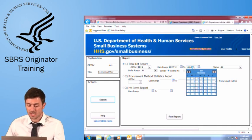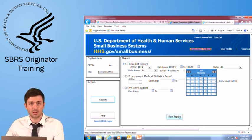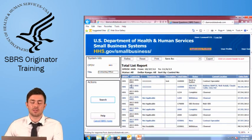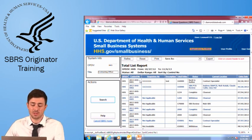Once your date has been specified, you can run the report to generate a list. So I'm going to, having entered all information, select the Run Report button at the bottom of the page. You can immediately see the differences between this and the search page. The search page was similar to a work list and contained a series of links for you to access review forms. This, on the other hand, contains a table with, although it has similar information, the control number is no longer a clickable link.